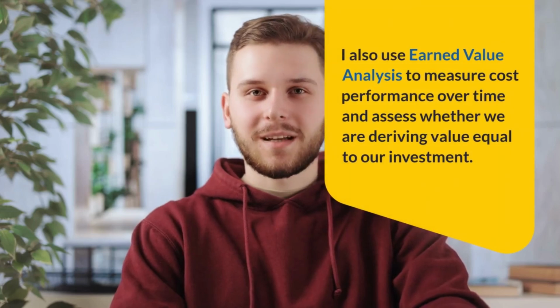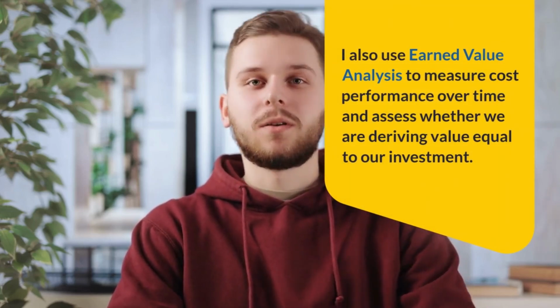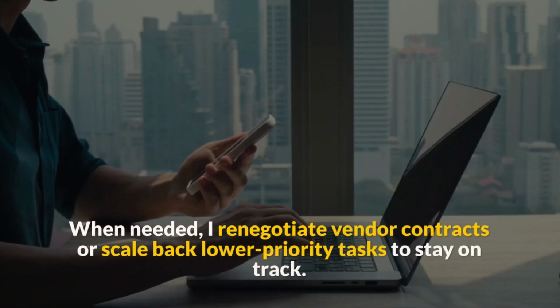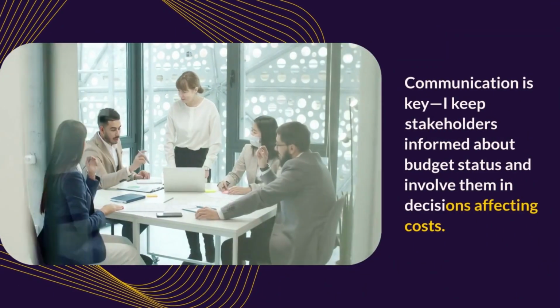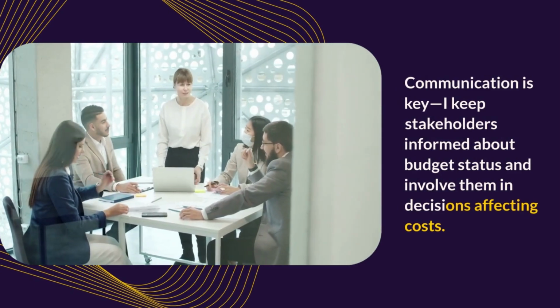I also use earned value analysis to measure cost performance over time and assess whether we are deriving value equal to our investment. When needed, I renegotiate vendor contracts or scale back lower priority tasks to stay on track. Communication is key. I keep stakeholders informed about budget status and involve them in decisions affecting costs.